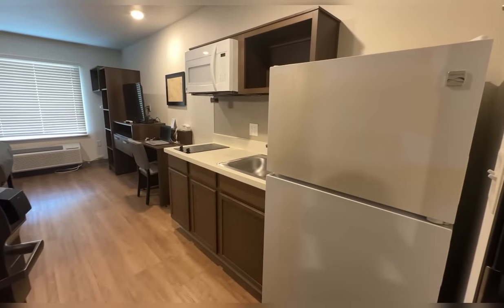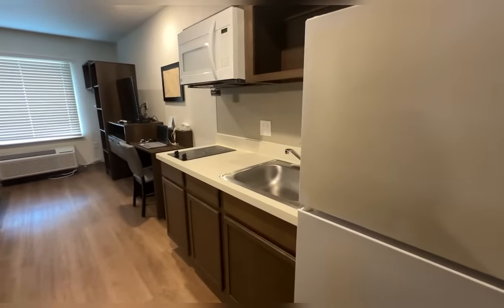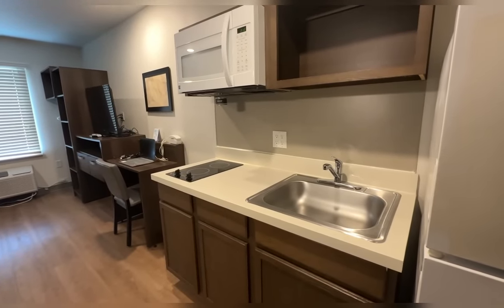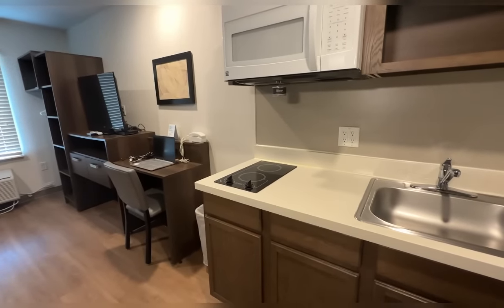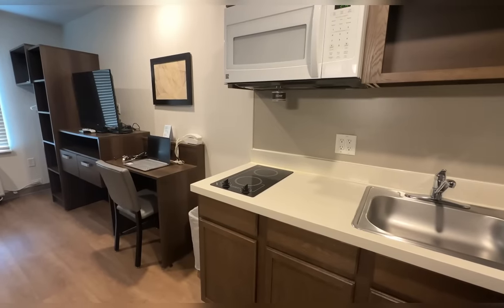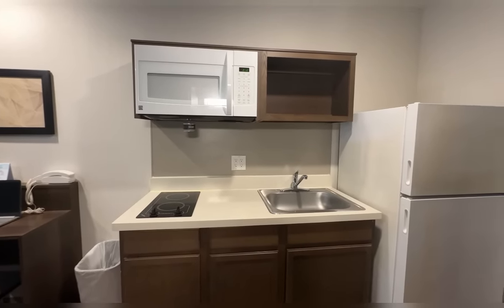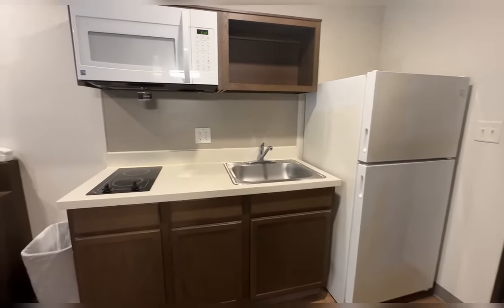Okay, as you walk into the room, to your right, you're gonna see this gigantic refrigerator. And next to the refrigerator is the kitchen, which I absolutely am digging for my short 3 day stay. I have a sink, a little bit of counter space. I have a two burner induction cooktop there. And there's another look at it from this angle. Have a microwave up top, a little space there. And there's another look at the refrigerator.